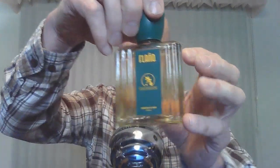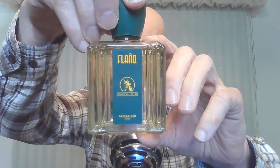I'm interested in getting more Flaño products. I'm going to investigate and see where they are, and whatever links I find, I will include below. But yeah, Flaño, this is absolutely terrific. Here, get a look at the label there. Flaño, right there. And it came all the way from Chile. I was very, very impressed with it. I really enjoyed this scent. Very distinct from anything else that I've used. So really liked it a lot.